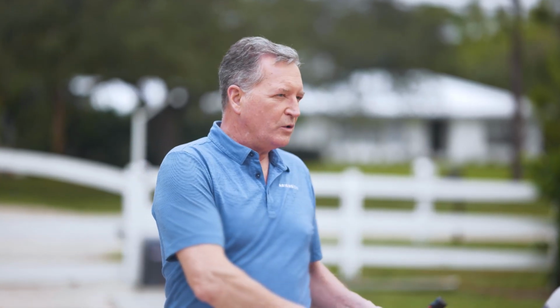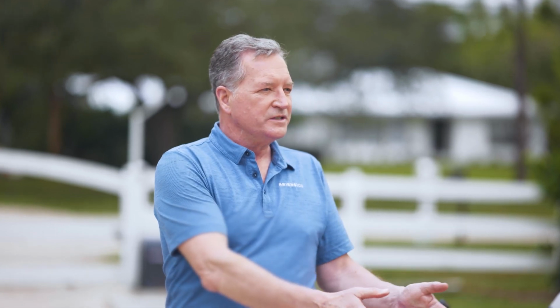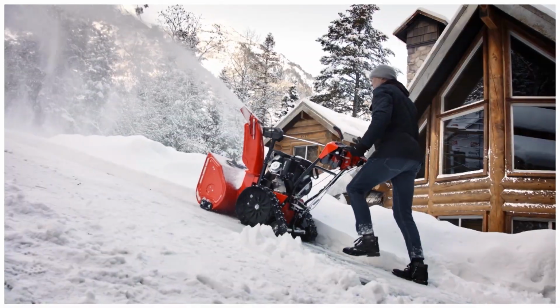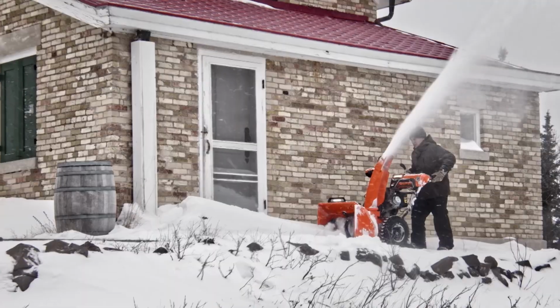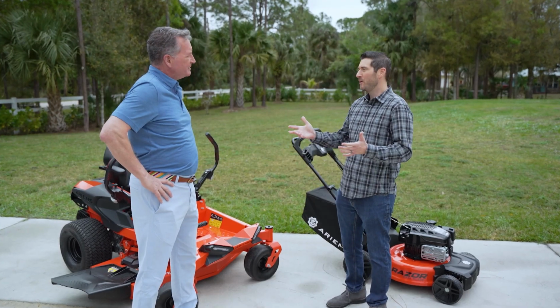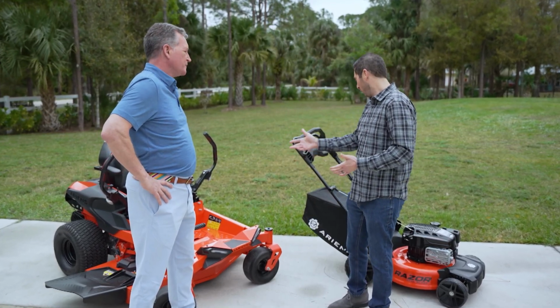So you can see outdoor power equipment is zero-turn mowers, walk-behind lawnmowers, and we're known as the king of snow. Most people know us for the Ariens snow thrower, which gets everybody out of a snowstorm at the perfect time of the year. But here, we're talking about our lawnmowers. That's awesome. You don't hear about that a lot today. Talking about the lawnmowers, what do we have here today?